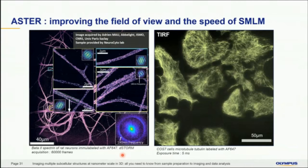On the right side, I also show you exactly the same field of view, 200 by 200 micron, but in TIRF illumination. So this is not single molecule localization microscopy, but standard TIRF illumination. And you can see that you have exactly a homogeneous illumination on the complete field of view. I want to highlight that the exposure time is 5 milliseconds. So our method is still compatible with live cell imaging. You can still image live cells with higher throughput, and you can also do single molecule localization microscopy. Thanks to this method, we definitely improve the throughput because we image a complete field of view in the same time that we usually used, let's say, 5 years ago, right?